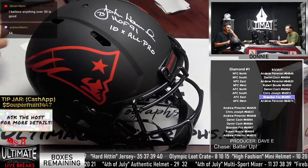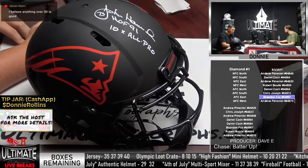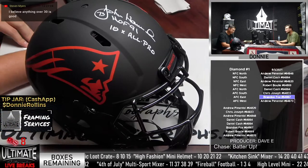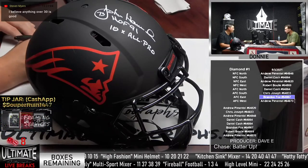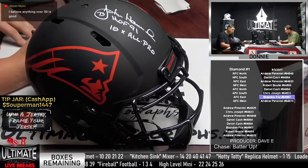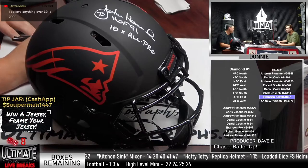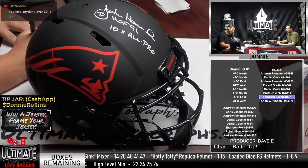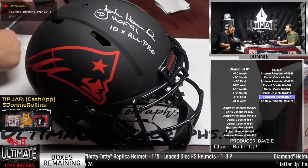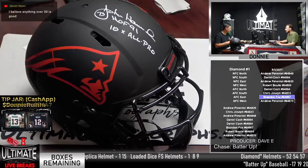Two boxes left in that series here in the room. Got some good hits still available. We can only imagine. That's a cool-looking helmet. I like that the signature's right on the dome, too. On the dome piece, right on the mohawk. There you go, that's what that's called. For reference for everybody, the average Wonderlic score is 20 out of 50.